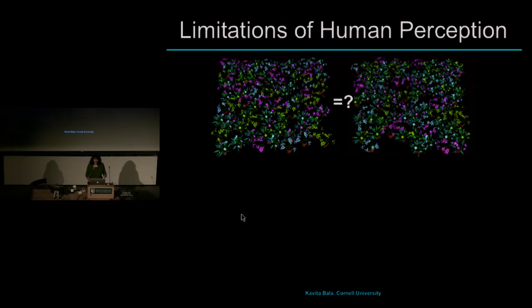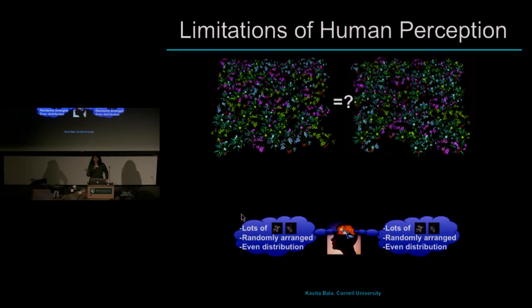And what do we mean by that? We wanted somebody to look at it and tell us whether these aggregates are about the same in terms of their distribution. And sure enough, people would look at this and say, it's got lots of potted plant A and B, they're randomly arranged, they seem to have an even distribution. Yeah, these are equivalent aggregates. Do most people agree with that? Now this is the audience participation part. Raise your hands if you agree with it. You've got to do something, I won't move on.